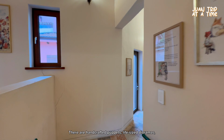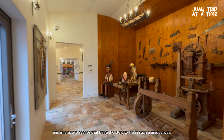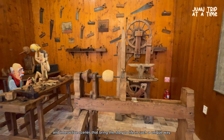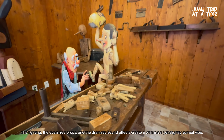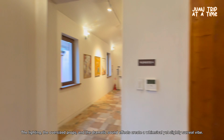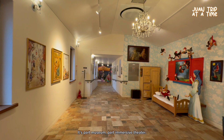There are handcrafted puppets, life-size dioramas, and interactive scenes that bring the story to life in such a unique way. The lighting, the oversized props, and the dramatic sound effects create a whimsical yet slightly surreal vibe. It's part museum, part immersive theater.